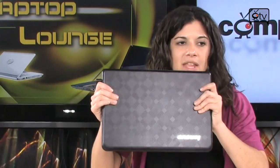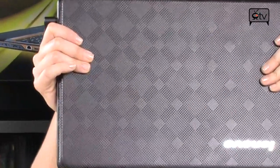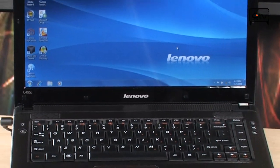As you can see, it has these diamonds, this cool diamond print, and it actually has a funky texture to it. But it's very stylish, very, very stylish. And it's slim, it's not going to give you back pain. So there you have it, this is the Lenovo IdeaPad, the U450p notebook.